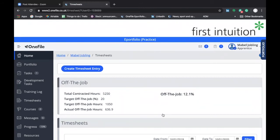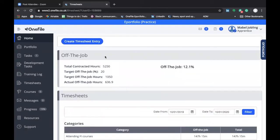So let's have a quick look at this screen. At the top, we have a button for creating a timesheet entry, which we'll do shortly. But I first want to draw your attention to this section, which is called Off the Job. As you can see in this section, it highlights your total contracted hours on the program. This will depend upon the length of your program and will be taken from the planner document that you would have signed off when you signed your agreement for the apprenticeship.